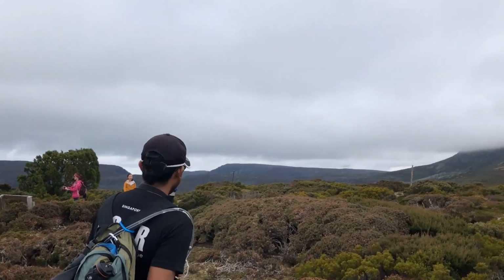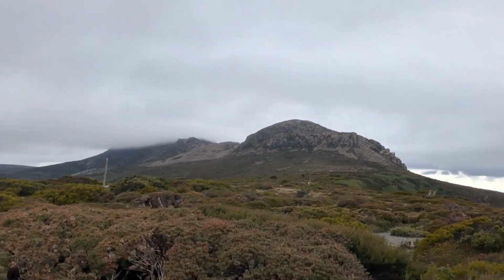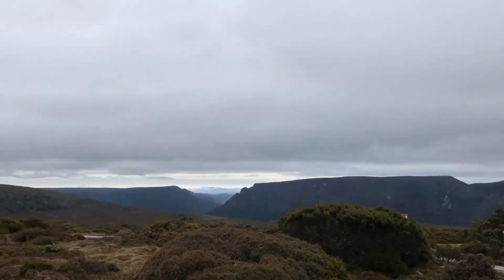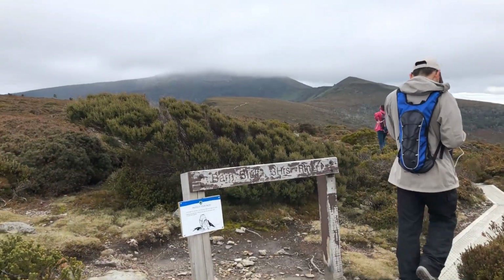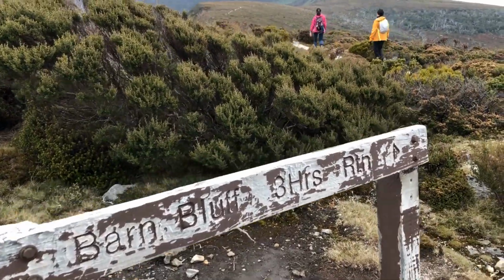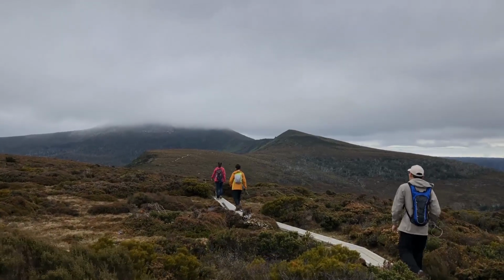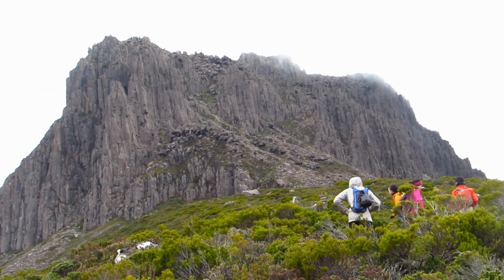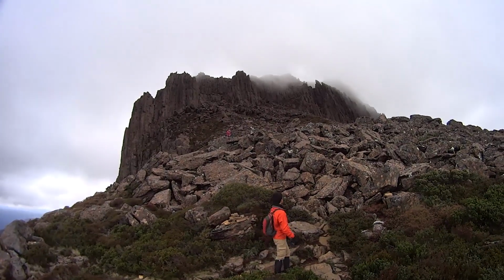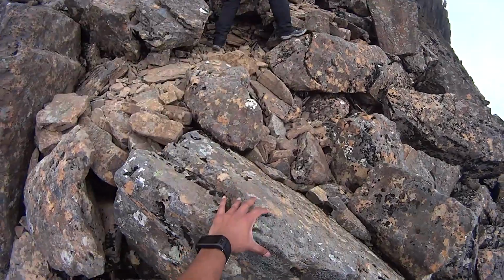To that side is Cradle Mountain, and to that side, that's Bluff. This is the fork in the route. Bluff, 3 hours return. Alright, so we're gonna start boulder scrambling now. Climbing up rocks, and usually we require all 4 limbs.